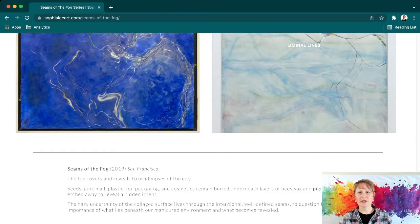The fog covers and reveals to us glimpses of the city. Seeds, junk mail, plastic, foil packaging, and cosmetics remain buried underneath layers of beeswax and pigment, then etched away to reveal a hidden intent. The hazy uncertainty of the collage surface lives through the intentional, well-defined seams, to question the importance of what lies beneath our manicured environment and what becomes revealed.